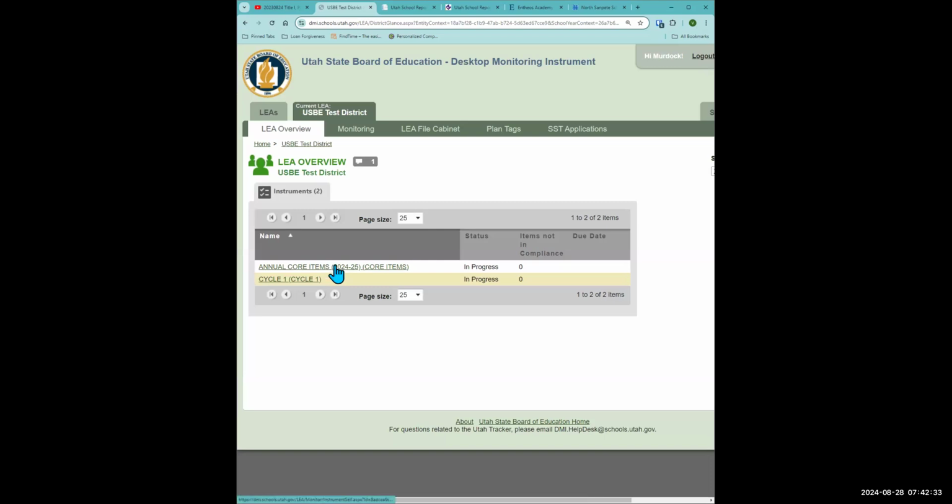First thing you might notice is that there are two parts to the DMI, an annual core and a cycle. So we'll do the annual core, talk about that first, and then we'll do the cycle. Annual core items stay relatively the same, although this year there is a new one for districts about equitable services. And for cycles, there are 4 cycles that we rotate through, so that kind of breaks up the number of items that you're having to respond to each year.